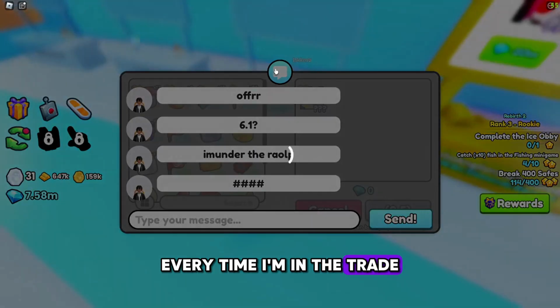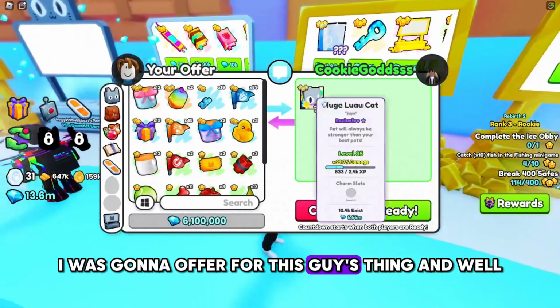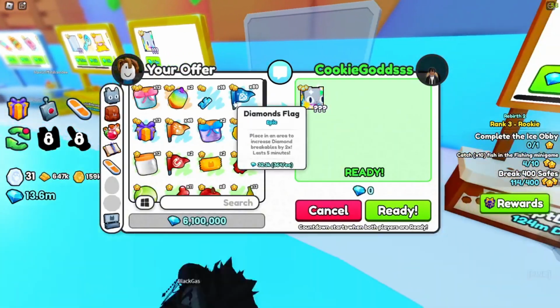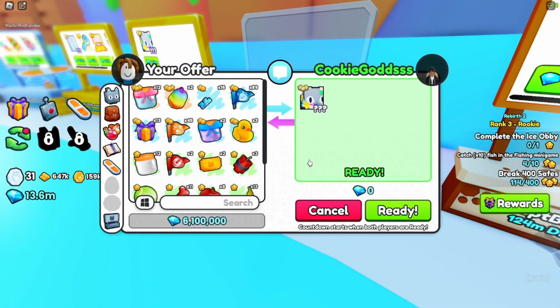Every time I'm in a trade, somebody buys my stuff. Like, I don't know why. I was going to offer for this guy's thing, and well, I don't really need to anymore because I have so many gems now that I can go and actually do something.